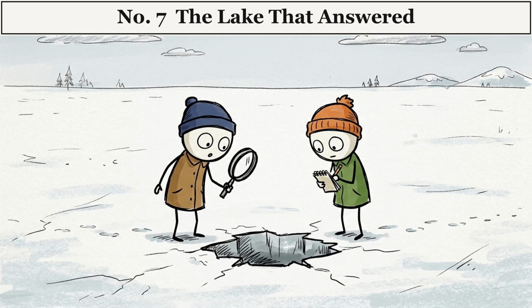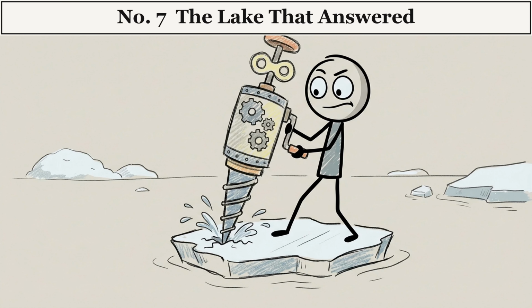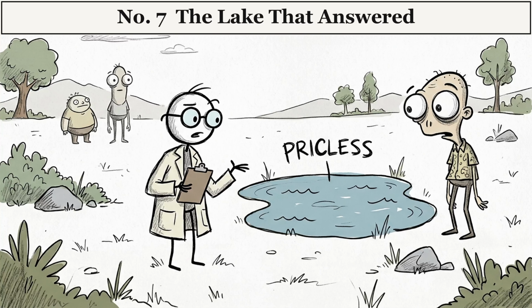Two weeks earlier, on January 14th, the WISSARD field team had reached the site after leaving McMurdo in December. WISSARD stood for Whillans Ice Stream Subglacial Access Research Drilling. In practice, that meant hauling a clean hot water drilling system onto a moving body of ice and opening a narrow path into a place scientists considered scientifically priceless and dangerously easy to contaminate.